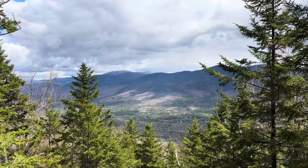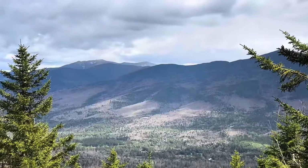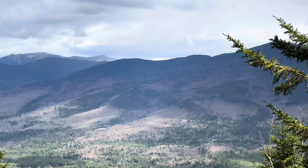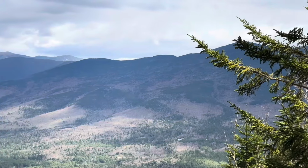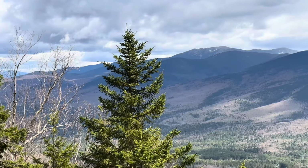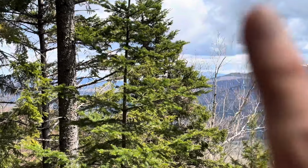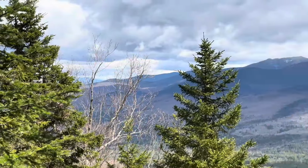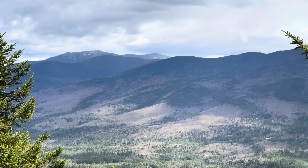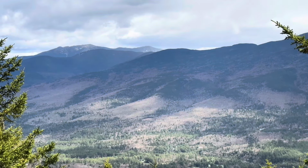I'm not zoomed in at all. Go a little bit more. So it's very similar to what we had on Coal Hill. But I don't have the view over to, a bird. That was a hawk, I think. Over to Garfield and the Twins, which would be back in this area. But still, a nice view nonetheless. All right, clouds have been in and out, but there's blue skies behind us and coming our way.